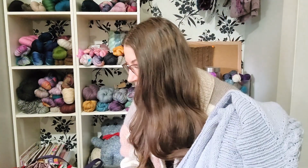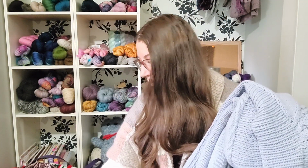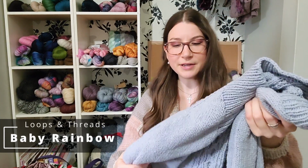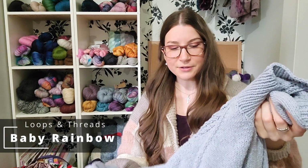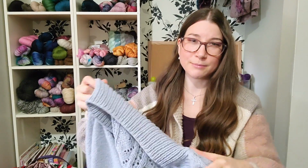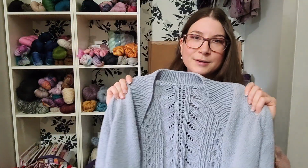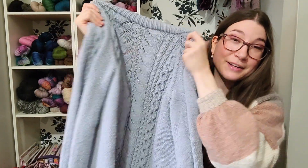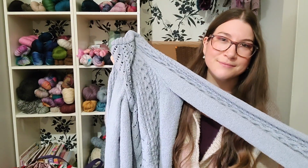This one is knit out of Loops and Threads Baby Rainbow. And it's 100% polyester, if I remember correctly. And I don't think it's supposed to be machine washable. So I didn't even bother trying to block this. I didn't soak it and block it or anything. I feel like it lays really nicely already, and it feels really nice. So again, this is an around the house cardigan.